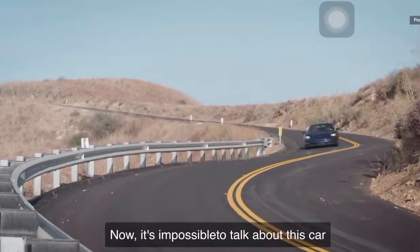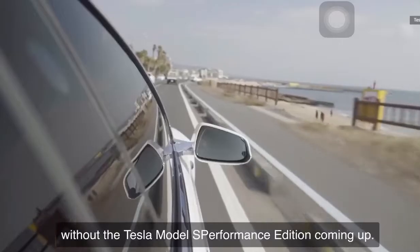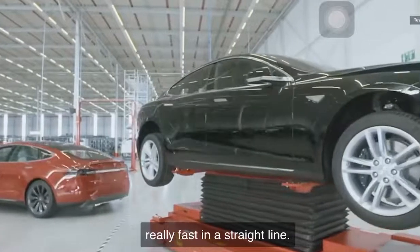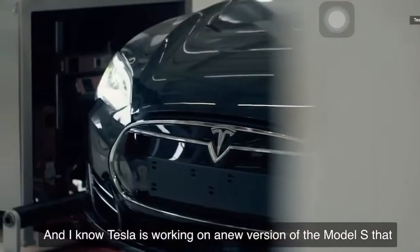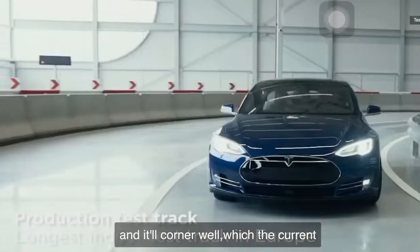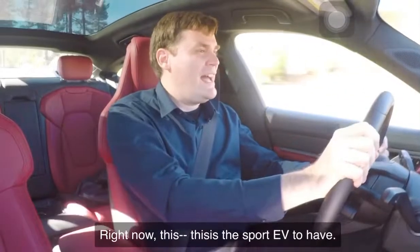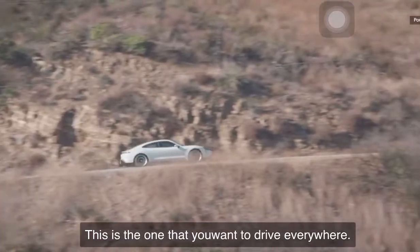Now, it's impossible to talk about this car without the Tesla Model S Performance Edition coming up. They're both four-door sedans, they're both electric, and they both go really fast in a straight line. But, and I know Tesla's working on a new version of the Model S that'll have plaid and it'll be fast and it'll corner well, which the current Model S kind of doesn't. Right now, this is the sport EV to have. This is the one that you want to drive everywhere.